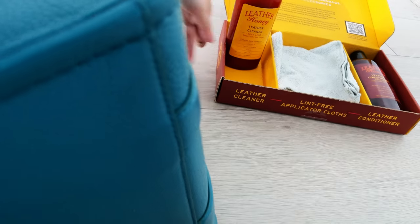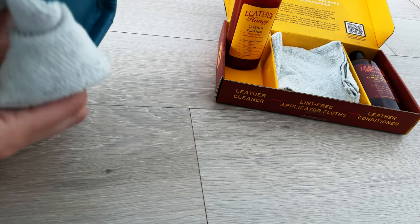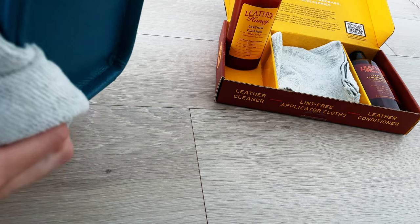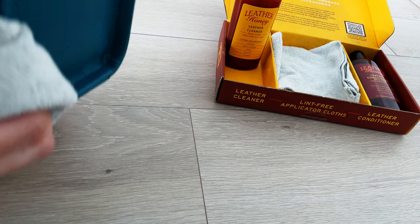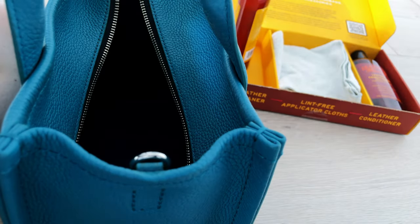It's better not to use too much product because you don't want to soak the leather with the cleaner. Just apply enough to give the cloth a very moist feeling, and work your way throughout the bag. You can always squirt more product in when you feel the cloth doesn't have enough cleaning agent, which is what I am doing now.